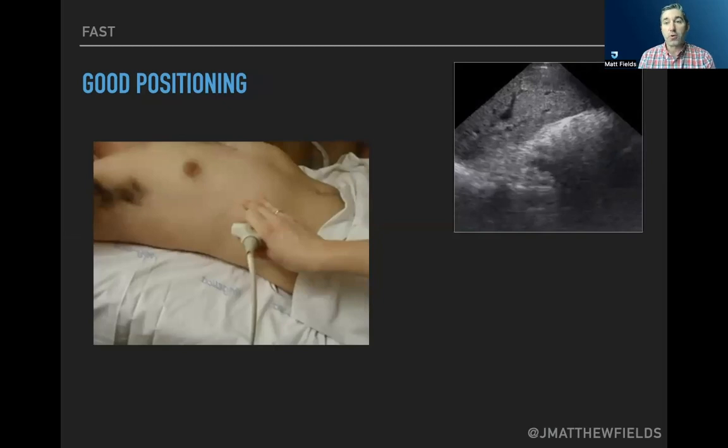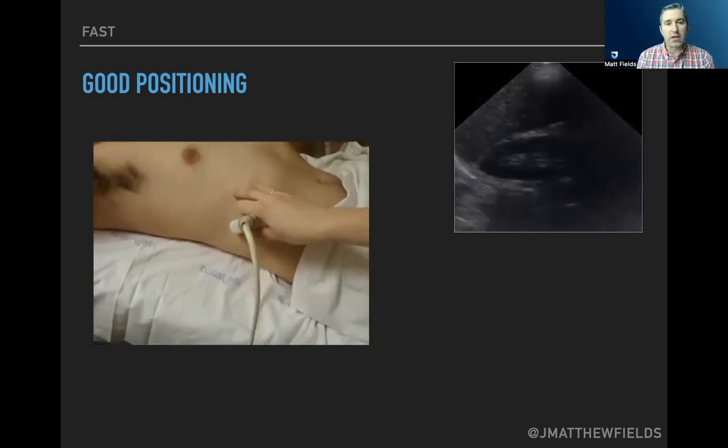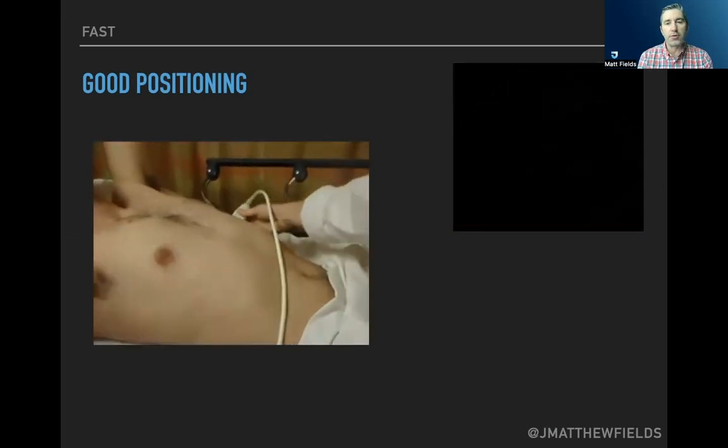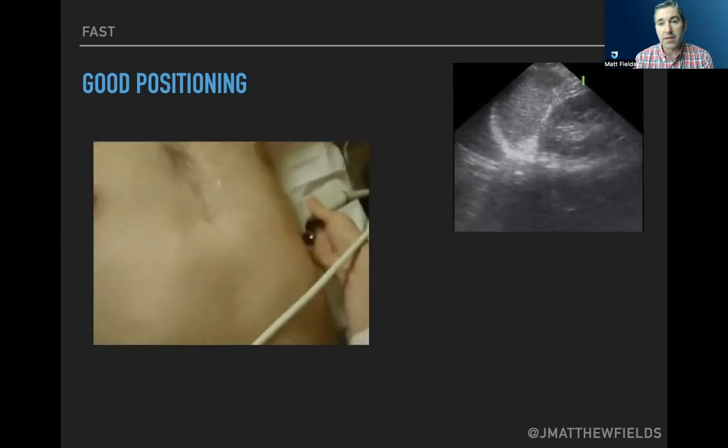You want to use good probe technique by holding the probe with 2 fingers and actually using these other 2 fingers to try and make contact with the patient's skin, and that anchors you and prevents you from sliding around. And here we can see that using small motions to kind of fan and see that right upper quadrant. Then we move over to the left upper quadrant and ideally visualize the kidney and spleen there.